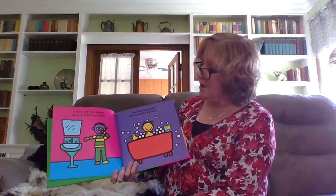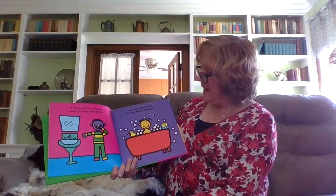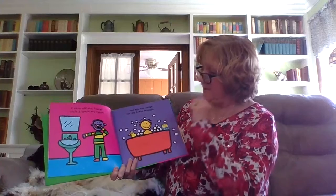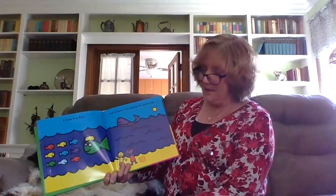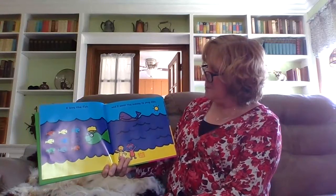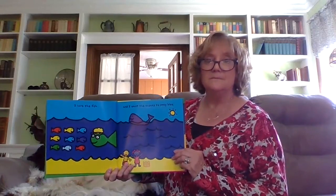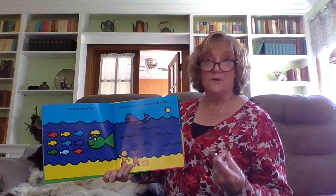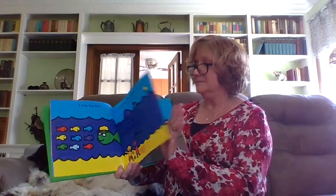I turn off the faucet while I brush my teeth and use less water for my baths because I love the fish and I want the oceans to stay blue. So we have to take care of the trees and we have to take care of the oceans.